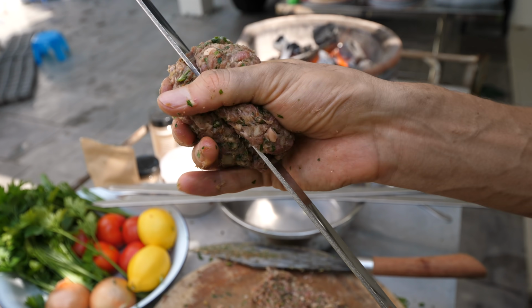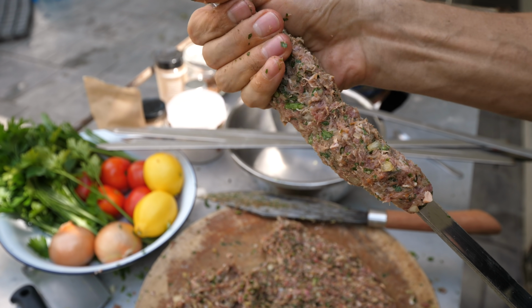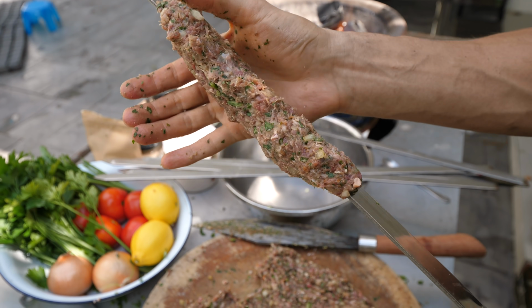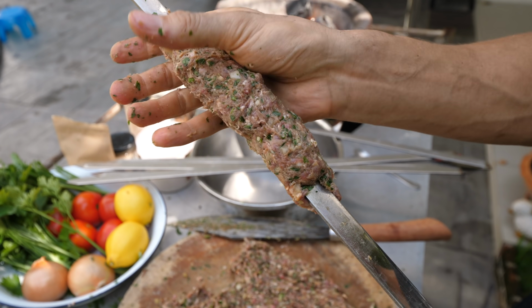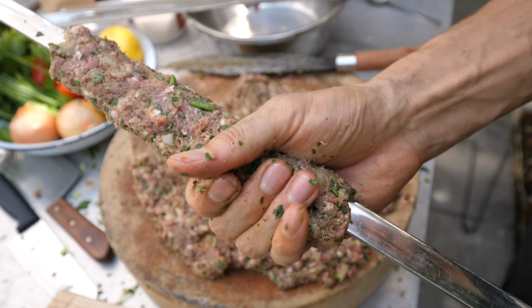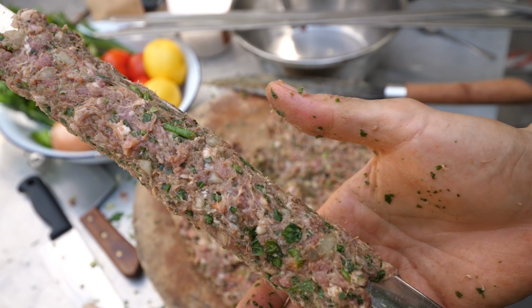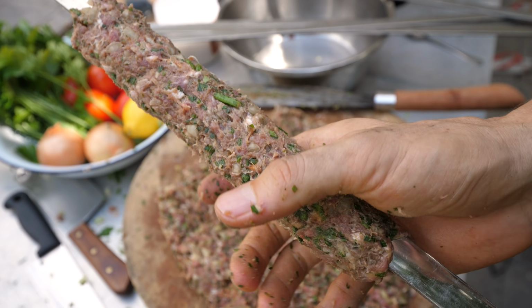Okay, let's try. So just mold it on there and then push it down the skewer, sort of like that, making sure to leave space on the end so that it can sit on the grill. Oh man, look at that. My shape is not quite right. And they make it so even and so perfect every time. I think that will do it right there.